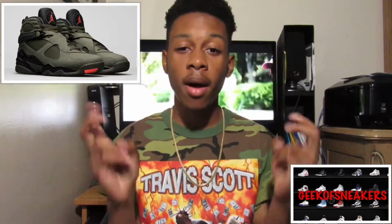Third shoe I want to talk about are the Jordan 8 Undefeateds, or the modified Undefeated 8s, because it does look different from the Undefeated 8s that came out back in 05. And in my opinion, the ones coming out this year do look better than the 05. I've heard from others saying that these are not even Undefeated 8s, that they're bootleg Undefeated 8s, or they're not even classified as Undefeated.